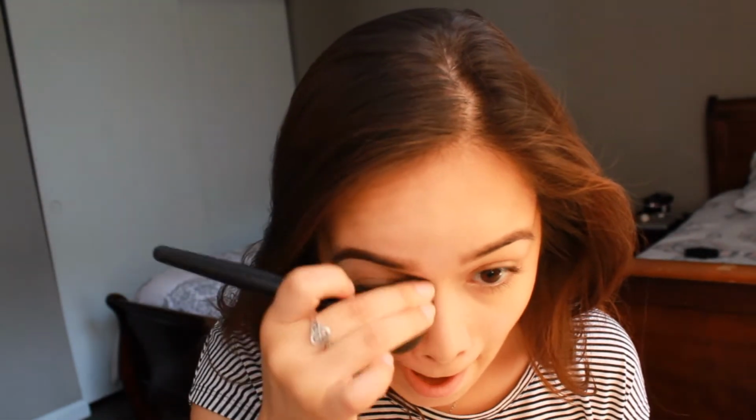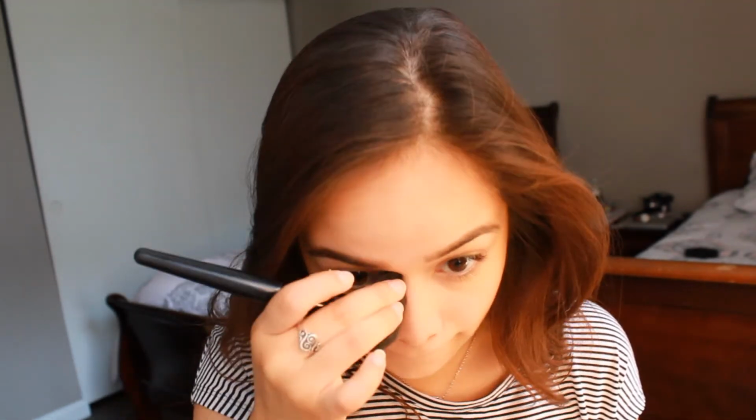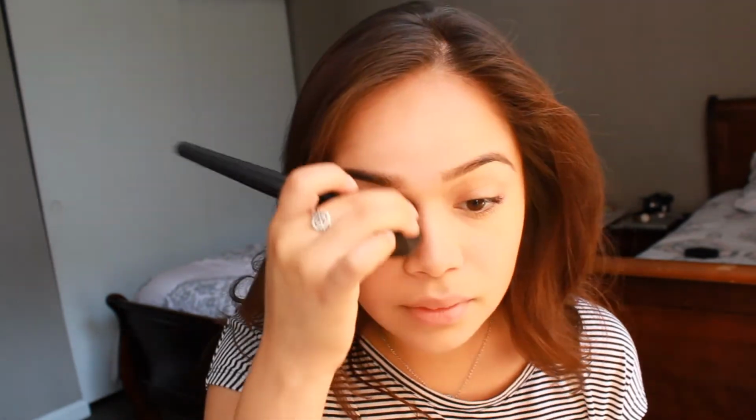Taking this side. Okay, and then just make the brush like this, and contour your nose a little bit. Put some on the tip. And then your jawline a little bit. Everybody's always like, this is where you start. I just do it the best I know how.